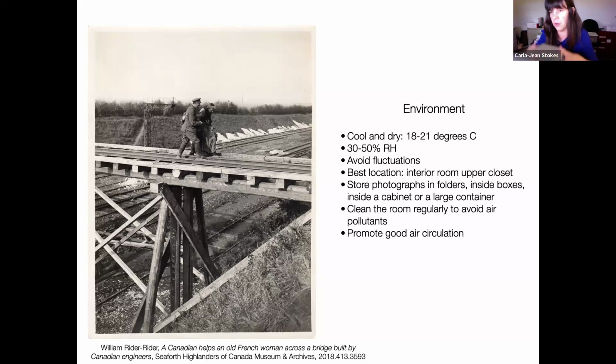You can also buy small photo boxes. This is called a Hollinger box, and it's roughly the size of small photographic prints, like 4x6, not quite 4x6. That's just another solution. You can buy these ready-made boxes, and they're a little bit of an investment, but they're going to preserve your photographs for a very long time.